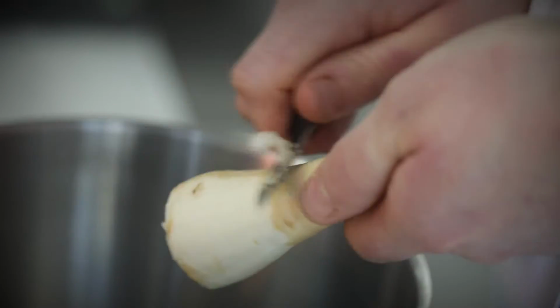Seasonality-wise for today, I've chosen the parsnip. I believe it's a very underrated vegetable to use in desserts. It's from Lancashire in the UK.